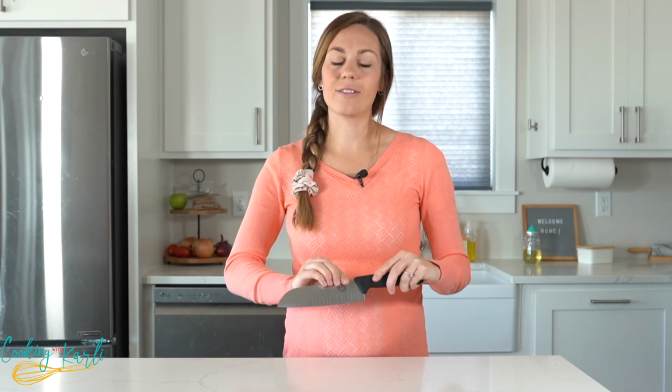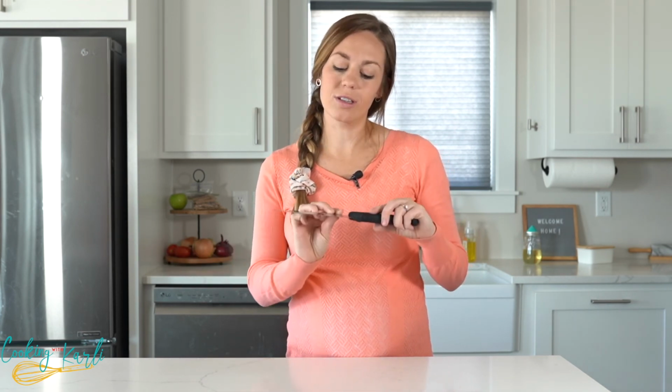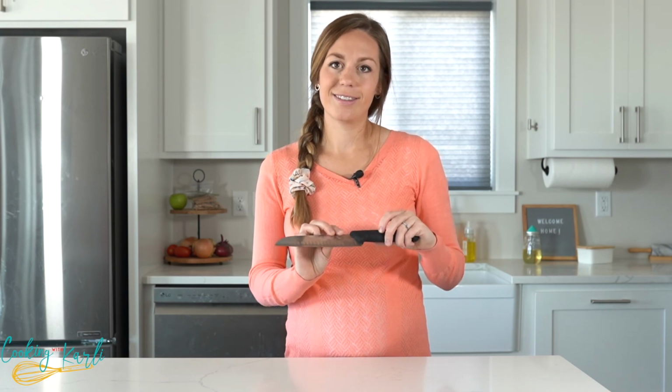I use this knife to cut everything from strawberries to potatoes to slicing chicken into strips for chicken fajitas. I use this knife for everything. It's super sharp, super versatile, and you think I say that weird. Do you say versatile or versatile? Tell me in the comments below.